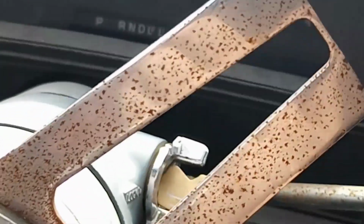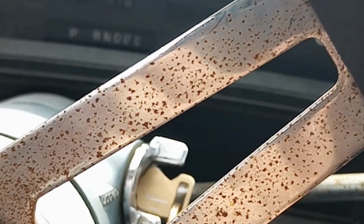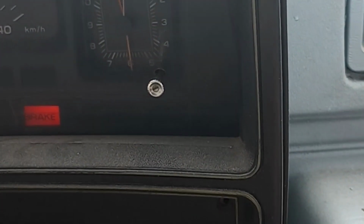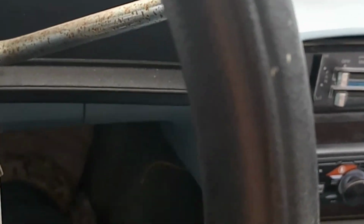The car's running great. It's got 93,000 original miles on it. The odometer's working. Speedo works. Gas gauge works. Still got the original clock in the dash. I don't know if you can see it very well. Radio works. We just got to turn it down because I love the humming of the exhaust. But this is where we're at right now, and I'll get more videos when we get home to show it off.